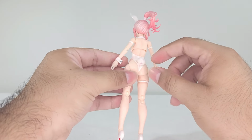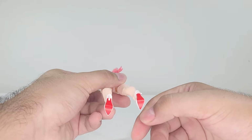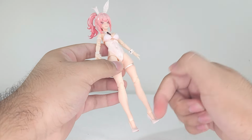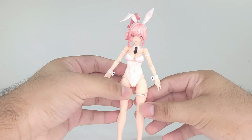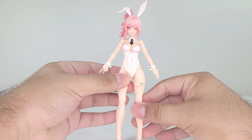And the bunny tail is just a matte color. And the heels are pure red on the bottom, which look really nice, and glossy white everywhere else. But now let's take a look at how she works in terms of articulation.